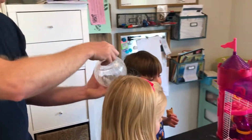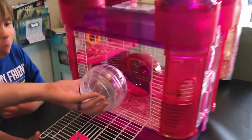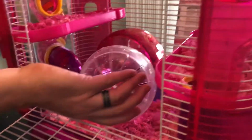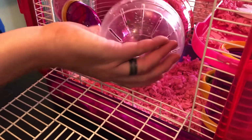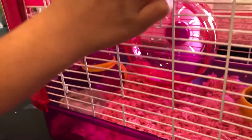Here's our Sparkles. She's in her ball. We're gonna move her to her house. It's her first time going in her glorious castle. Is she gonna love it? Okay, that's a long drop. There you go. Daddy wants to see if she can't break her little hamster legs. Okay, let's shut it and let's watch her.